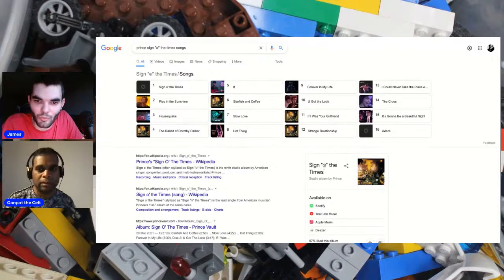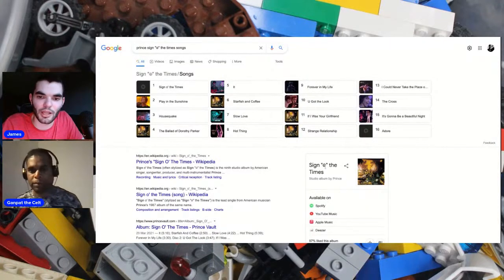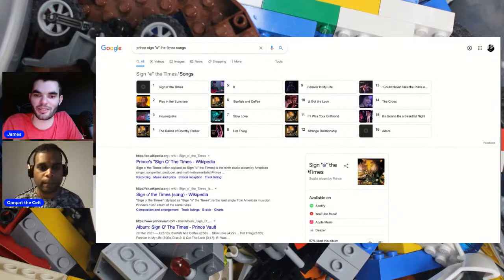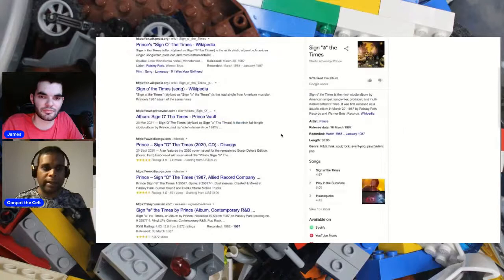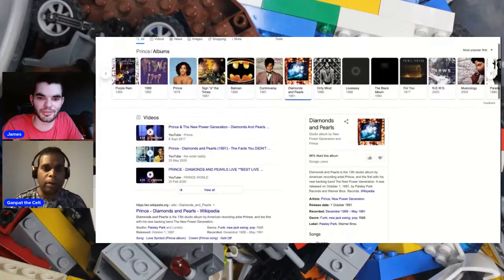Yeah, isn't that... What is that symbol? Sign o' the Times. That's actually the symbol. That's what he changed his name to, is it? Yeah. Eventually. I thought he changed it to something else. And then you had the Gold album, the Gold Experience, and so on. Where's the Gold one? Oh, Diamonds and Pearls. Here we go. Oh, that's a good one.